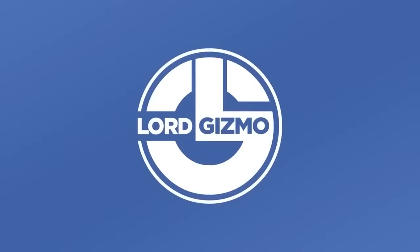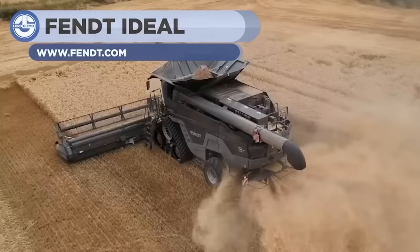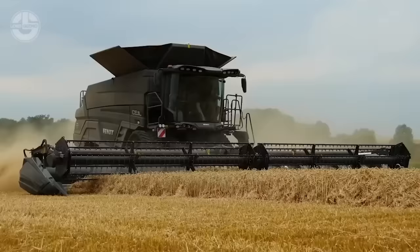The Fendt Ideal Combine. This combine is the modern approach to large-scale rapid harvesting of a field of hay or wheat. It quickly moves over a field and collects all the grains and dispenses them from a chute out the side. It's quick and clean, leaving nothing behind.